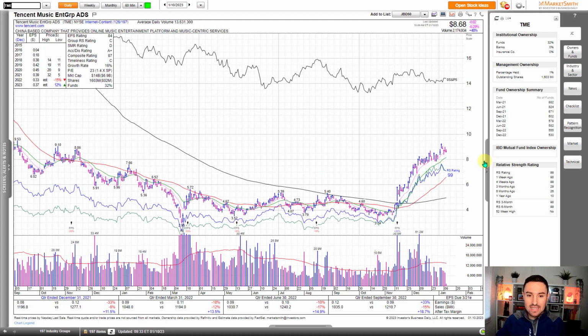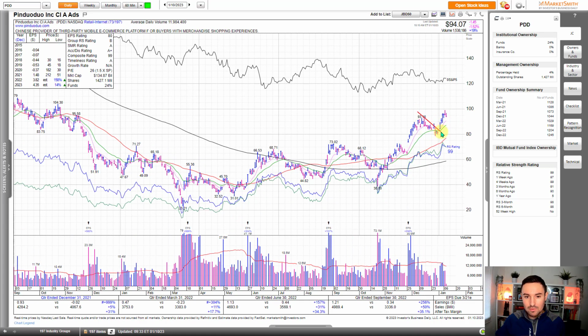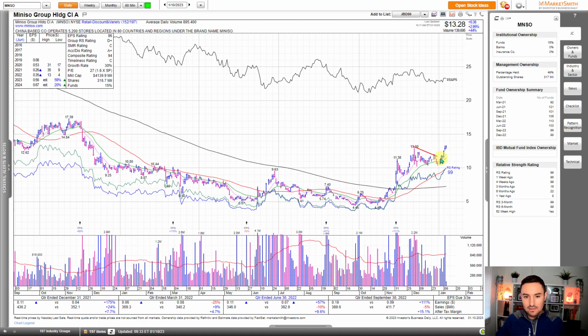So likes of TME was fairly strong, building a high tight flag. You've got loads of other ones. LMCO is another one. See how this was building a flag in there. Another one, PDD, potentially trying to set up as well. Had this kind of low pivot breakout. NSO is another one. See how this is building a flag in there and breaking out. See how the volume dried up, comes out of this phase 1 base. Look at the volume coming through, really positive price action.